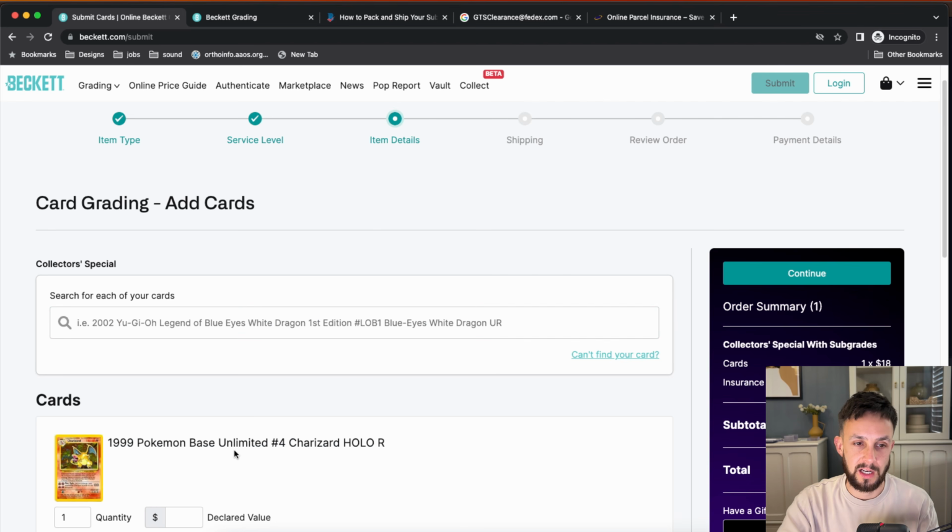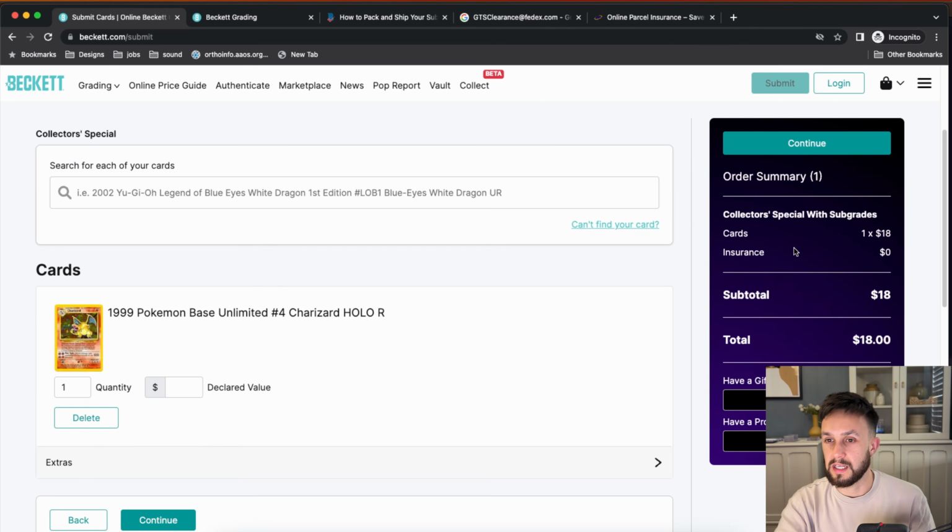Charizard holo. So if we click on that, as you can see, the right hand side is already starting to calculate how much this is going to cost us. At the moment, we've got 1 card. We may want to send 5 copies of this card, and as you can see, it's already reflecting the value.